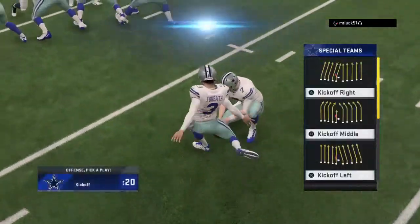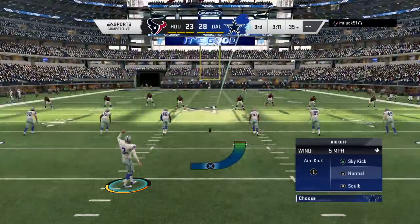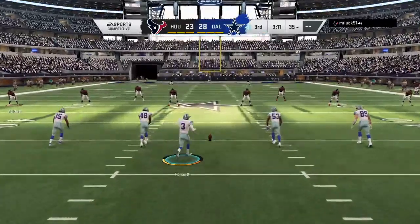Forbath, the extra point, and the lead is up to 5. Forbath to send it away now following the touchdown.